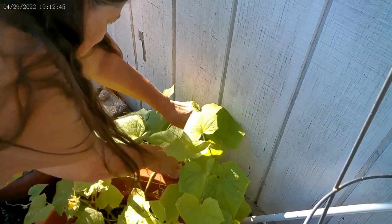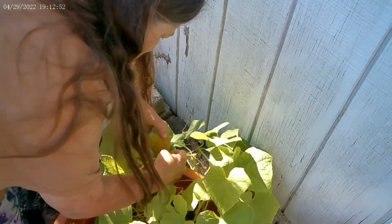So, we are harvesting our cucumber. Oh, I never saw a yellow cucumber before.